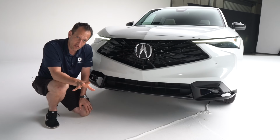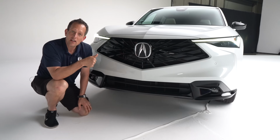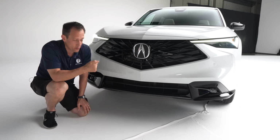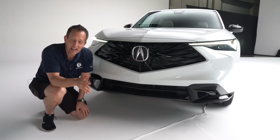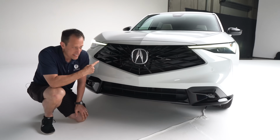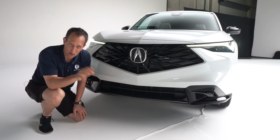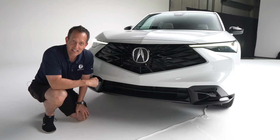Now, what's interesting, you're gonna have 3 different ways to trim it. Your entry level into not only the Acura brand, but also the ADX is going to be simply the ADX. Then you're gonna move up to A-Spec. This particular one is an A-Spec Advance. And when we get to the interior, I'll really explain some of those special touches when you go top trim.